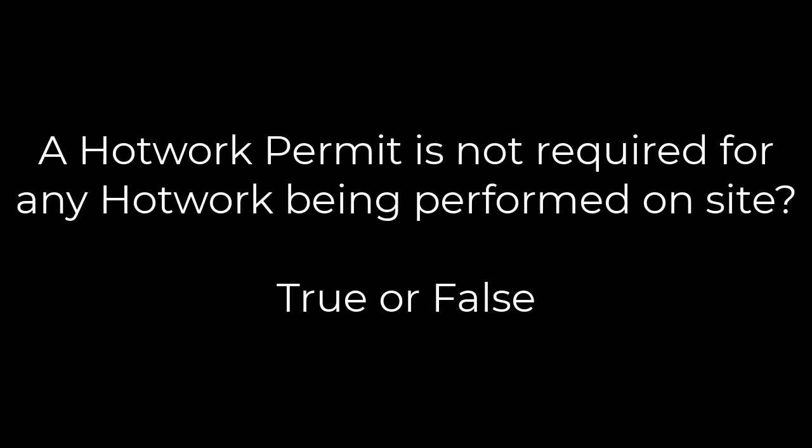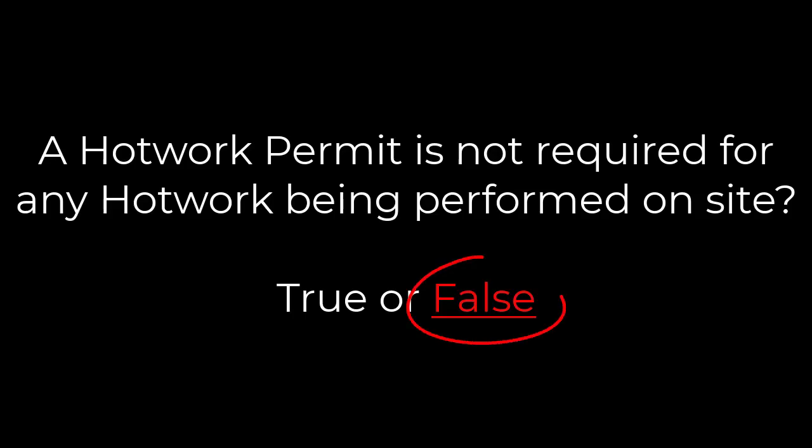A hot work permit is not required for any hot work being performed on the site. True or false? As we look at our study booklet, here's an example of a hot work permit issued by the fire department, so we know the correct answer would be false. Yes, anytime there is hot work being performed, you will always need a hot work permit.